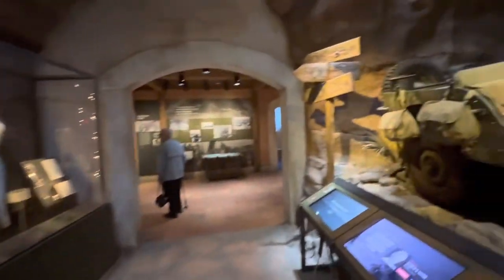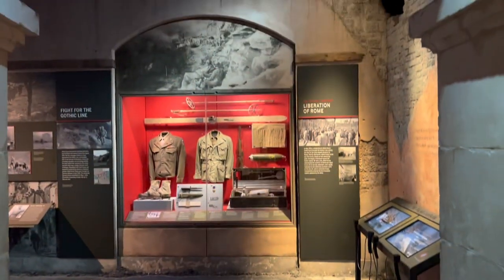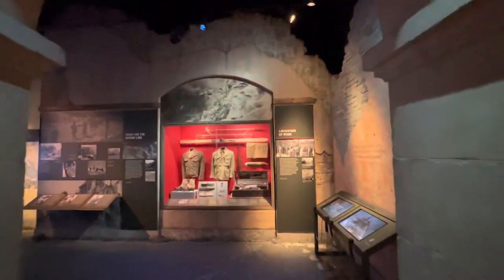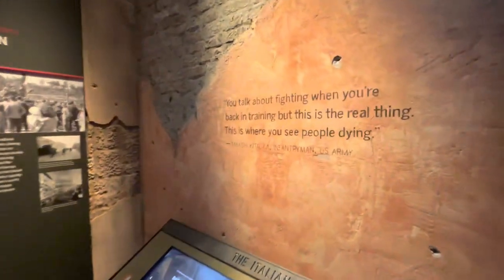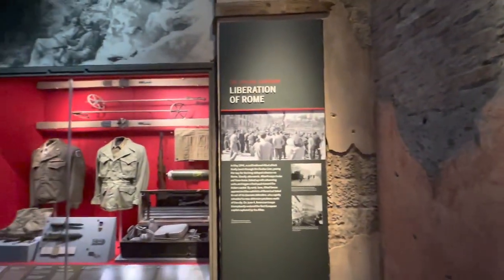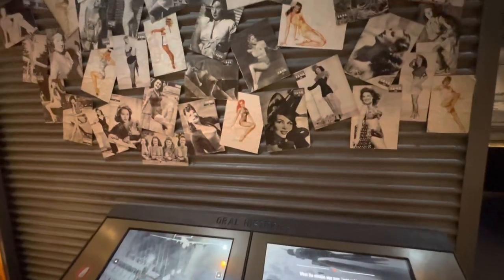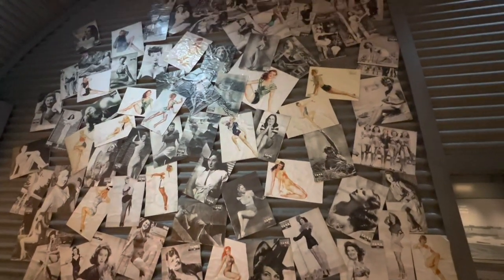Tunisia. Kasserine Pass right back here in Italy. They've built this up like an Italian town. Look at this. Isn't this great? And didn't we all love pinups? I still do. Look at that.